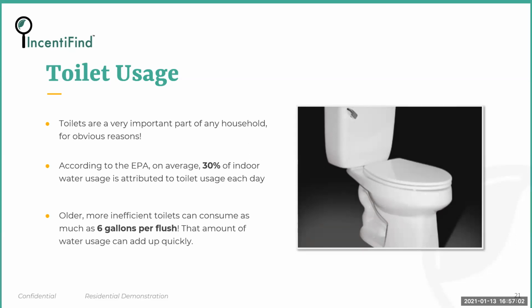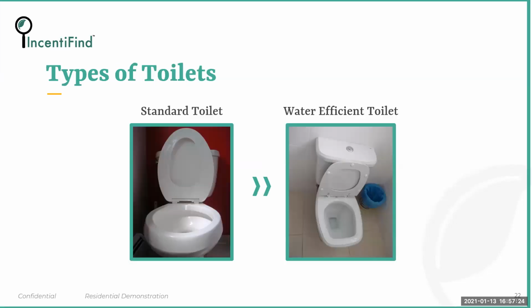These older, more inefficient toilets can consume really as much as 6 gallons per flush. So think about that. 6 gallons per flush just going down each time you flush your toilet. Doing that each time is going to amount to water usage that can really add up quickly for the homeowner and certainly increase their potential water costs. And so, in terms of the types of toilets you could be installing, we can go from the standard toilet to a more water efficient toilet.